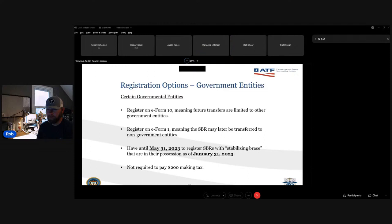Government entities have the option to use the Form 10, but the transfer after it is registered in the NFRTR is limited to other government entities. They also have the option to do the E-Form 1 for all firearms that they have in their possession. They have until May 31st to do that, and it will be tax exempt.